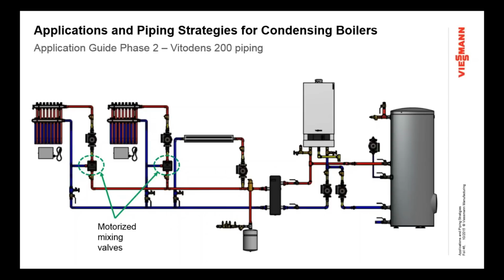So this is the things you can get into when you start talking about how do I really improve the comfort and efficiency for my customer. You spend more money to get motorized mixing valves and a Vitodens 200, but the benefit is going to be a much more precise, comfortable, even temperature in that space. So it gets back to that objective I mentioned earlier, is if we want to provide our customer with precision of control, then this is the way to do it. Get into a more high-tech control system like you have on the Vitodens 200 series boiler.